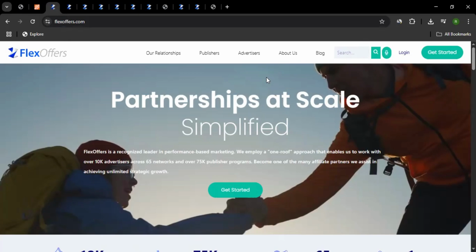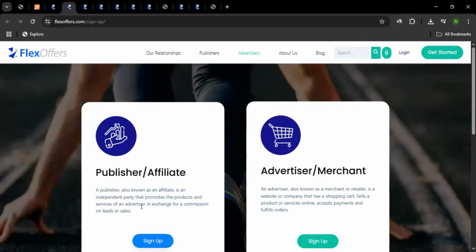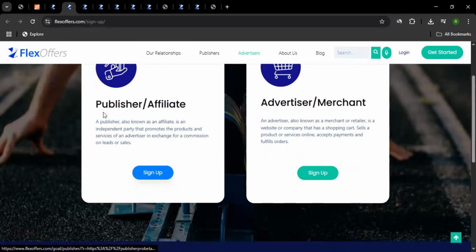How do you get yourself a free affiliate account, or rather publisher account, with Flex Offers? For that, you can click on Get Started, which will take you to this page. Over here, you can click on Sign up for publishers and affiliates. Then you can complete the registration and get yourself a free publisher account with Flex Offers. Now, I understand there are many nuances involved, so don't you worry, I got you covered. I had created a video on how to create an affiliate account or publisher account with Flex Offers. You'll find the link in the video description. Click on the link, follow the instructions from there, and get yourself an affiliate account with Flex Offers.